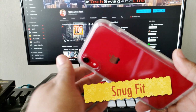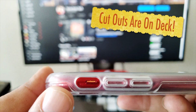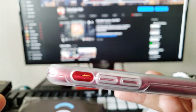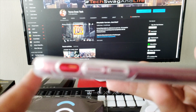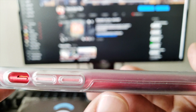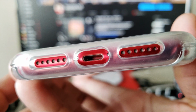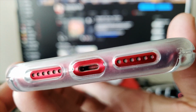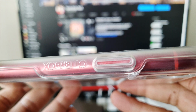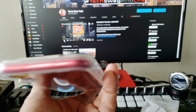Nice snug fit. Beautifully designed. The cutouts are on deck. There's the mute switch, I can get it on and off, easy to reach. And this is a good test because I just cut my nails. You get the volume rocker. Very legible. It's kind of flush, but you can really feel it without even looking at it, which is a good look. At the bottom of the case, you got the microphone, the lightning port, and the speaker. Cutouts are perfect as always from OtterBox. On the right side, you have the power button with OtterBox branding. Very nicely designed case. At the top, nothing, but that's okay.